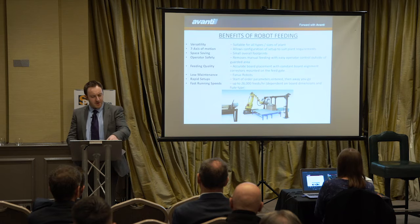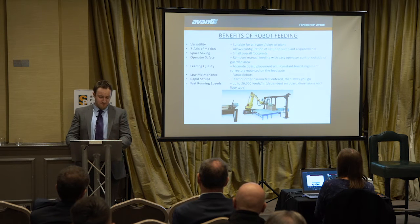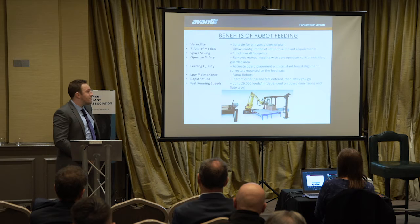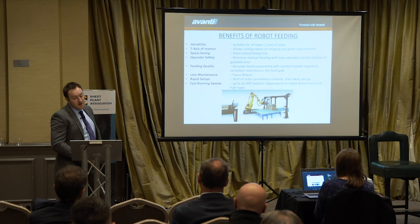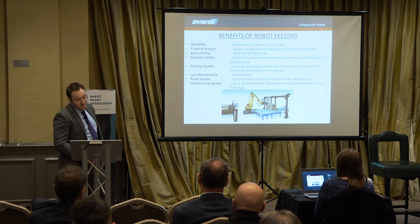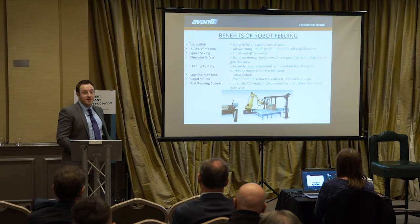So there's 2 types really of the robots that we're looking at. There's the feeding for conversion machines and the stacking. The feeders can provide a solution for flatbed die cutters, rotary die cutters, flexo folder gluers, your case makers. Multiple benefits really. Very versatile. The robots use up to 7 axes.